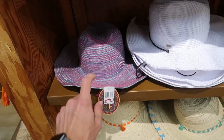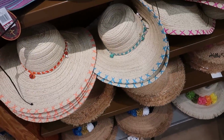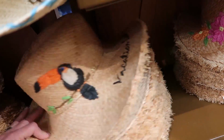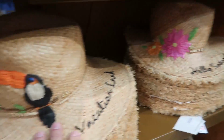Have a lot of sun hats for $10.99. How much are these? These are big. These bigger ones are $11.99. Also not Disney brand, they're just big hats. Or is this one Disney? No, it just says Hello Summer. Oh, this one matches the purse that we saw earlier. Ooh, these ones are $16.99, but they do have the ones that match, like I said, the purse.